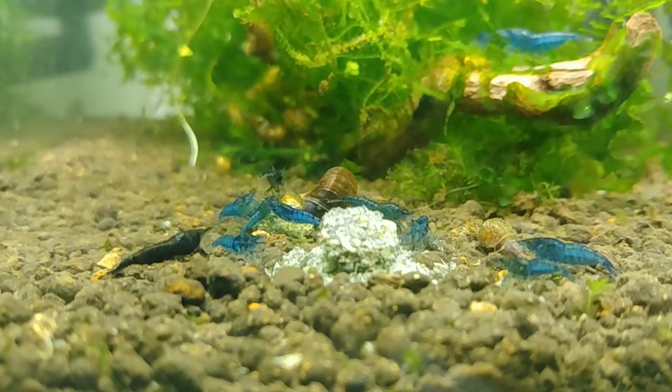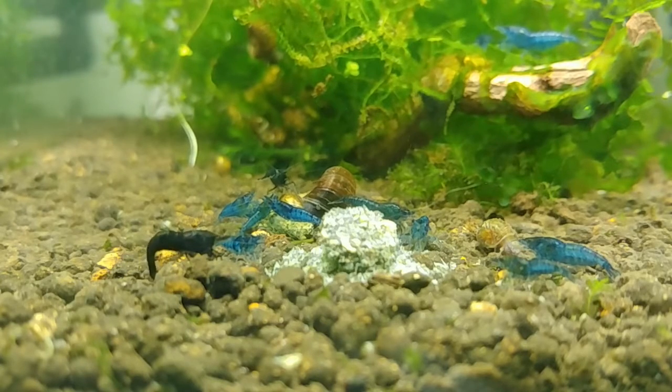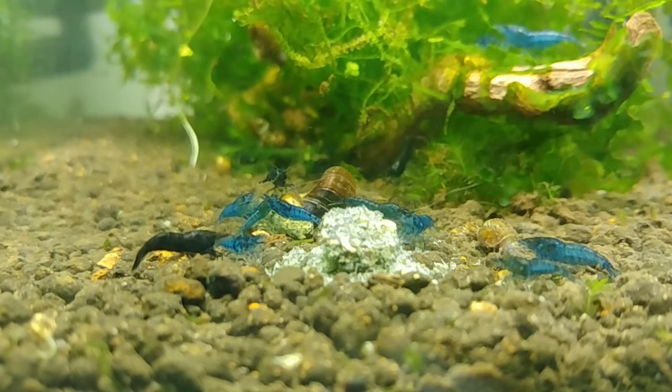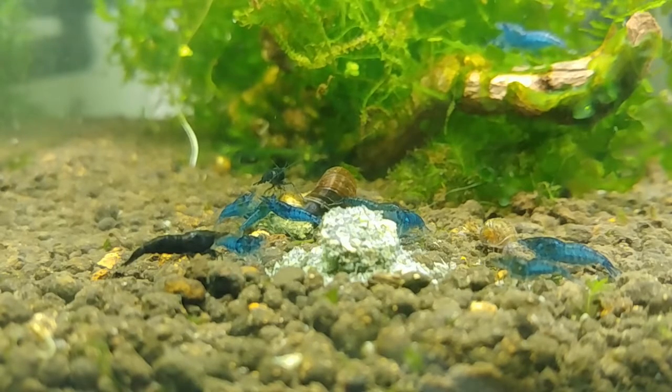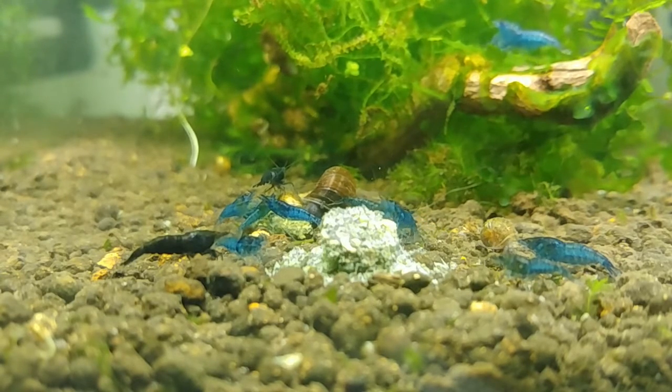Smaller shrimp also travel better and acclimate better to water conditions. Another thing when you add your shrimp is to keep your water conditions as stable as possible.